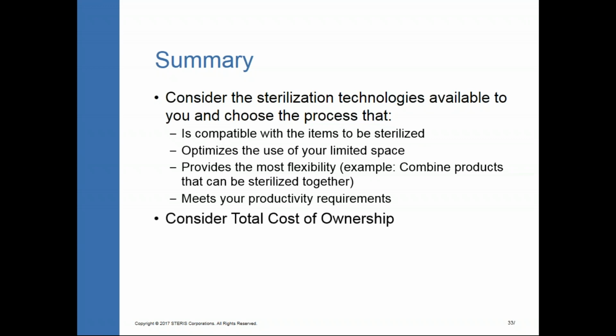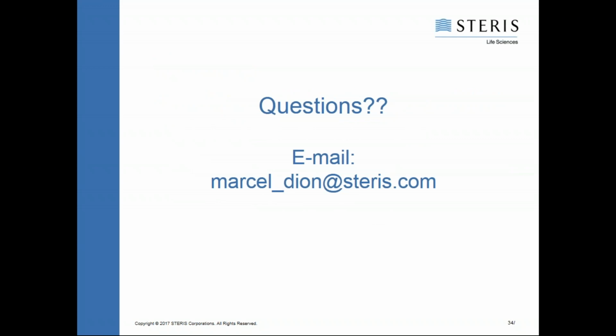And lastly, look at the total cost of ownership, not just the acquisition cost, but look at the other components of the total cost of ownership: the installation, the operation, the maintenance, and so on. So, all right, that's about it.